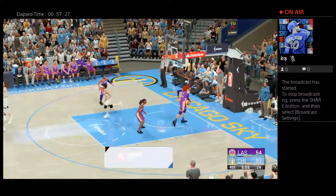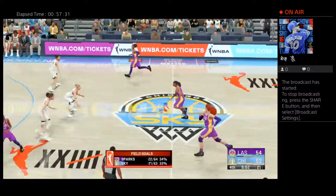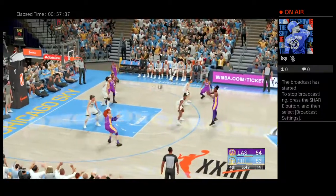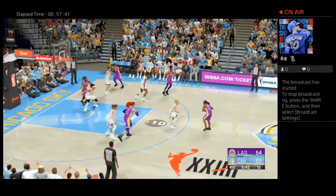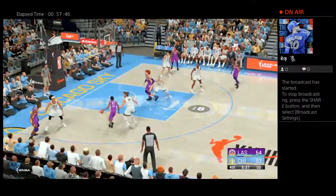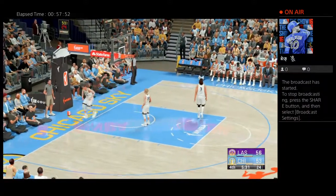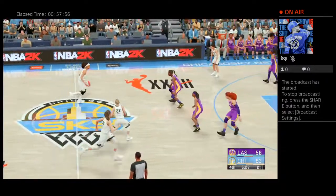Yes, it's good. A potent competitor inside the paint. You can usually count on Parker to produce inside. Sykes, guarded by Quigley. Pass to Zoe Boyd. Wheeler. Back to Zoe Boyd. Soft touch off the glass. Plays strong against contact. Boyd didn't seem too bothered by the defense there.